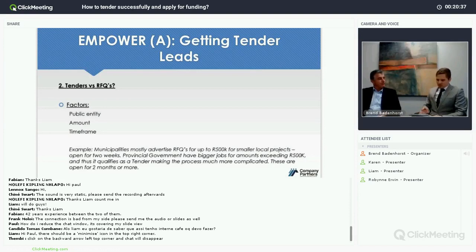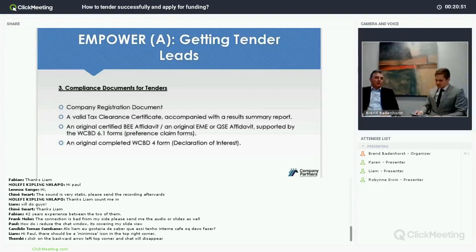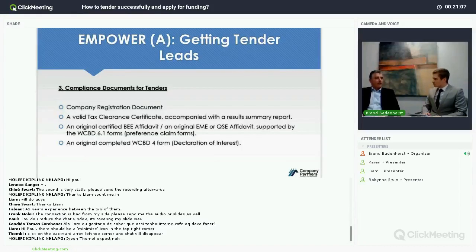Interesting. So let me just go back to this section here. When you see a tender which you qualify for, what compliance documents are most important to have in place? Yeah, so Lana touched on most of those documents. The most important is obviously your tax clearance certificate. It's a document that expires every 12 months, so it's critical that it's a valid tax clearance certificate and not an expired certificate. And then you've got your affidavits and your B-BBEE certificate, which again expire every 12 months, so you must be sure that they are valid.